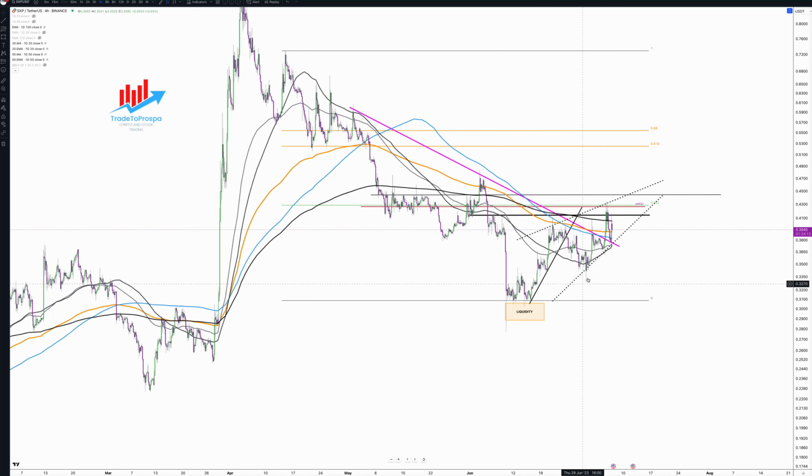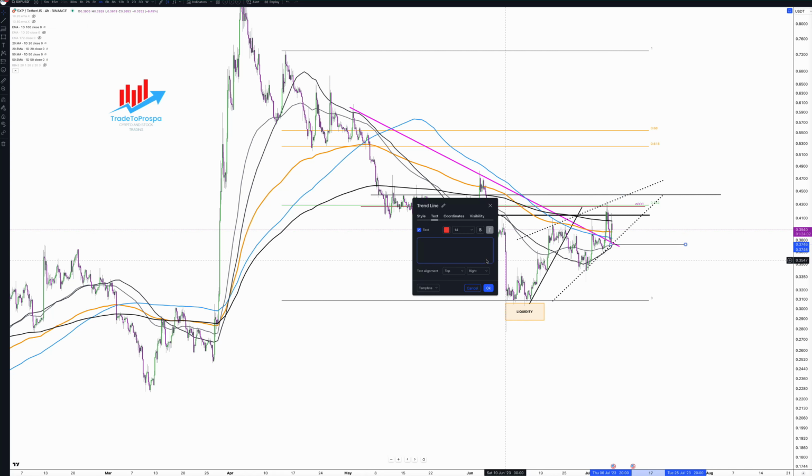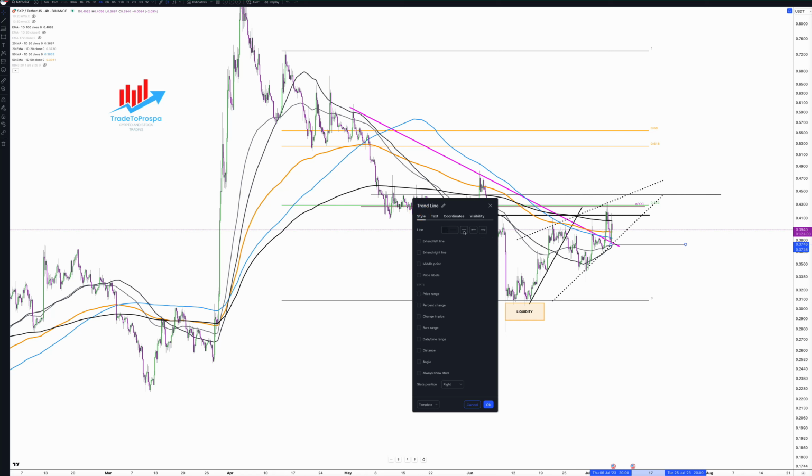This trend line even makes more sense, and this pink one also makes sense, that this is a critical pivot level right there. That was a strong pivot level. So that is our line in the sand, where if we drop that, we are going bearish.